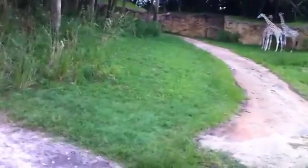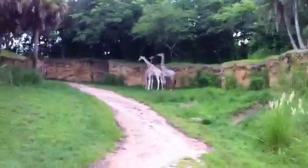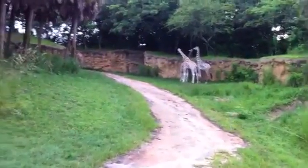There's some giraffe off to the left. A giraffe could grow up to 20 feet tall. They'll eat for about 16 hours out of the day, and they sleep for about a half an hour a day.